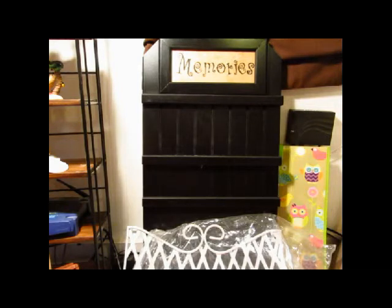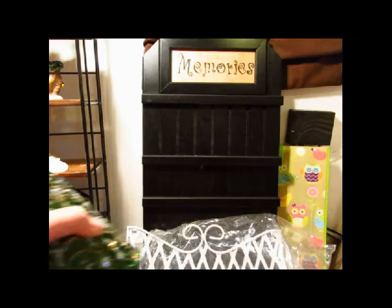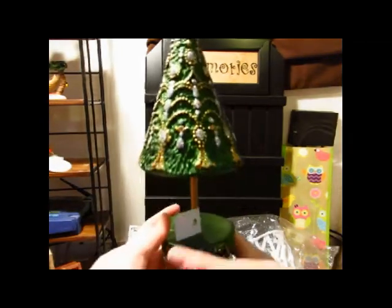My hubby gave me some money for my birthday, so I had to go shopping. And look what I found. Look at this tree.